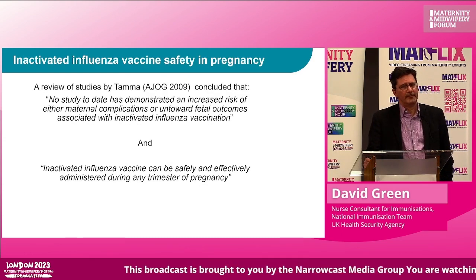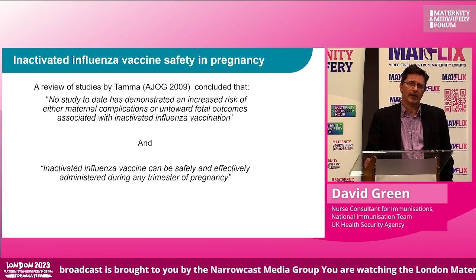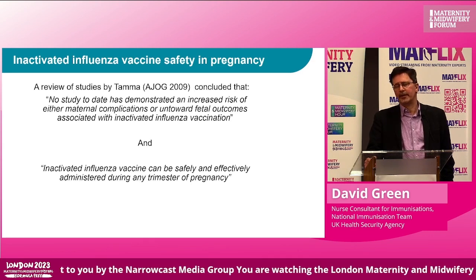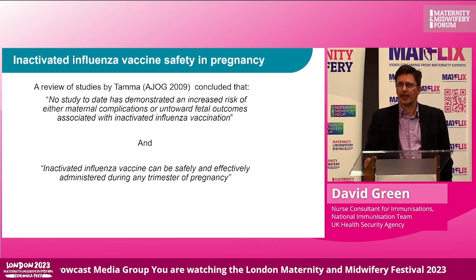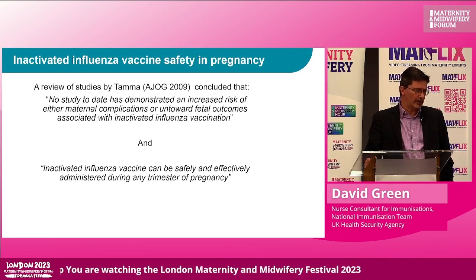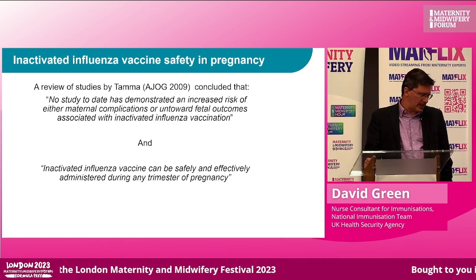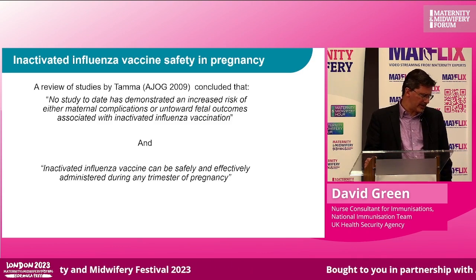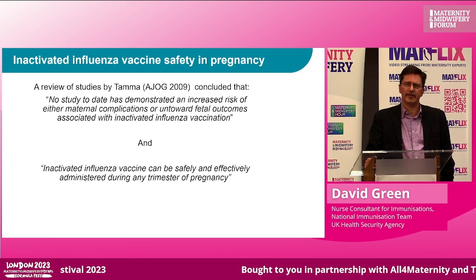Vaccine safety, I think, is a really, really important feature of any vaccination program, and I think it's a key feature for vaccination in pregnancy. I think there are increased sensitivities around offering vaccines in pregnancy because the women and the healthcare workers offering them want to know what the evidence is for their safety and not just for their efficacy. This is a study that was actually published in the American Journal of Obstetrics and Gynecology as far back as 2009. And they looked at a number of different studies and concluded that no study to date has demonstrated any increased risk of maternal complications or untoward fetal outcomes associated with inactivated influenza vaccine.